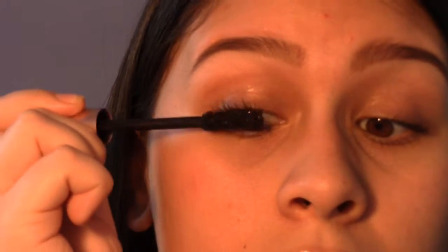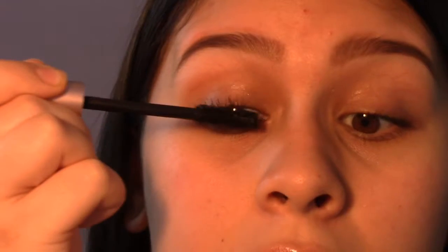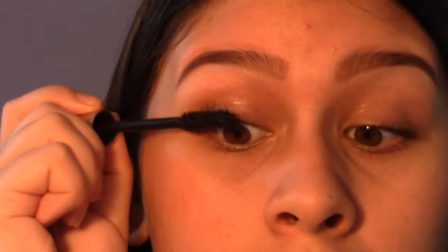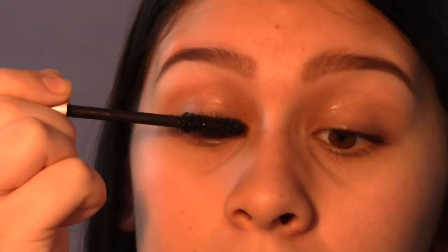So I don't really like when my eyelashes are clumpy. I want my eyelashes to look natural, so I don't like putting too much because this gets clumpy kind of fast. I think that's one of the downsides to this mascara, but I can live with it. Like, this looks so good. My eyelashes look so long. I love this mascara. It's literally the best. I'm just gonna do the other side now.